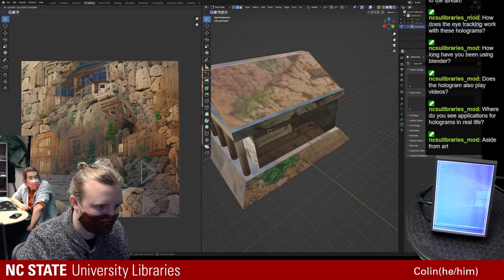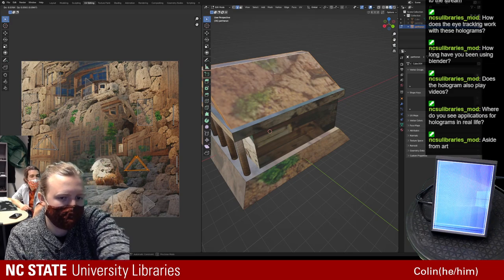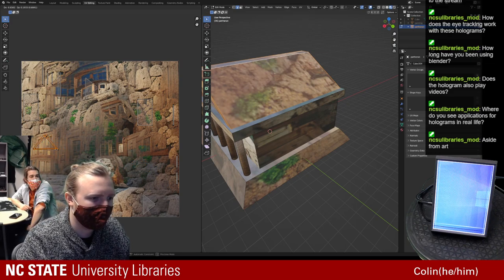I want to get a wood texture for this Parthenon, so let's try and move that over. Yeah, you've got that arcane rock work that's interesting and you can take advantage of over there. We'll try to use some of this greenery stuff. Oh yeah, I'm with that. That makes sense.